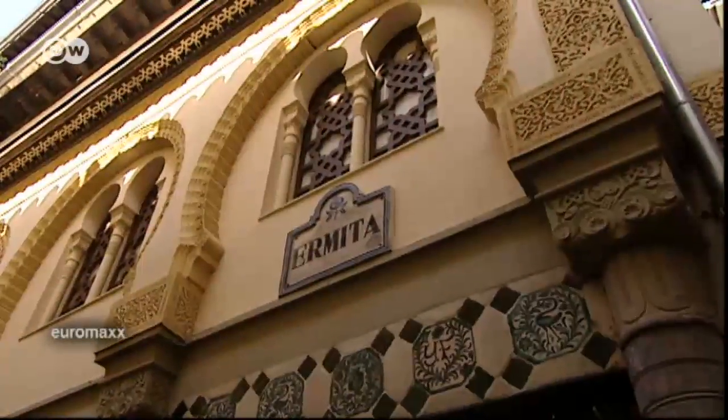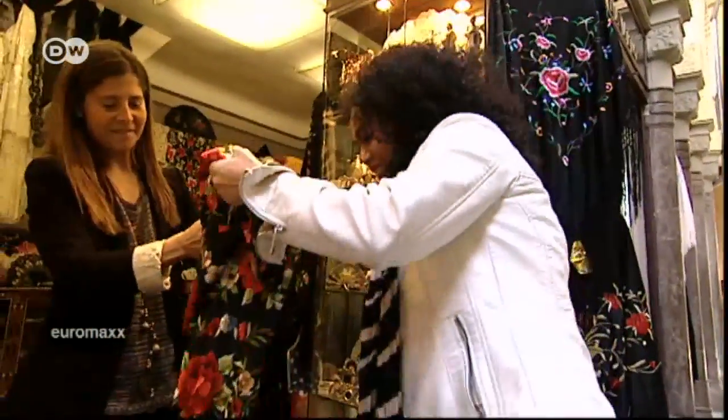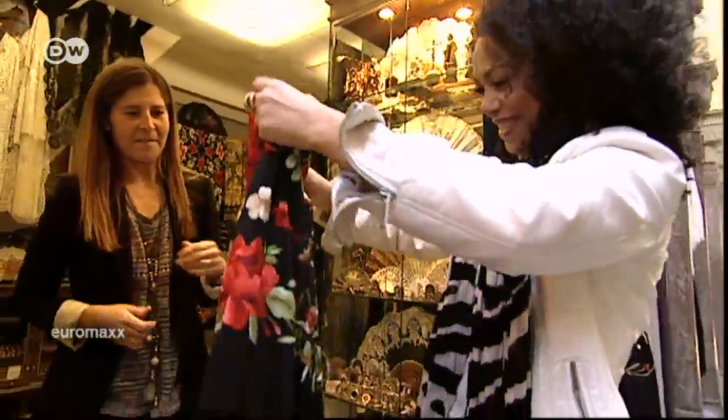Christians, Muslims and Jews shaped the history of the city. It was also a blend of different cultural influences that shaped Andalusia's signature music and dance. Tatiana Garrido's family have long been involved with flamenco.